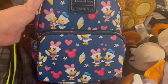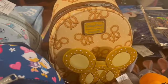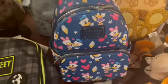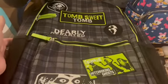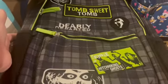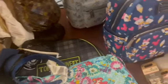Here's the Donald and Daisy one for $37.99. The pretzel one, because it's a little bit more intricate with that front pocket, that is going to be $42.99, I believe. And then, of course, the Dumbo one. They had a whole bunch of all of these styles. So if you needed one, just let me know. Then Haunted Mansion backpacks. These are $20.99, but just to give you a good sense of what those look like. Really cool backpacks, and they are good sized. They're definitely a full-size backpack.